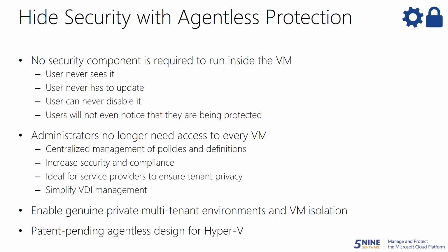You could protect everything at the host level, never needing to log in, so you meet increased privacy requirements. You simplify VDI management. You can just manage everything in a single location.